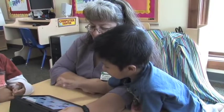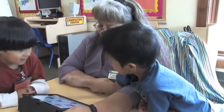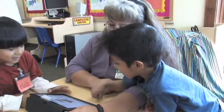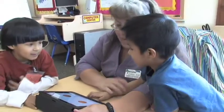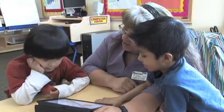We have a lot of English language learners in our program, and so we've been able to use the iPads for helping them develop their English language skills, especially when we're able to pair a bilingual para with the iPad apps for building vocabulary, and we've seen a lot of growth for those kids.